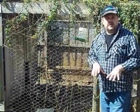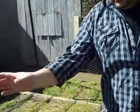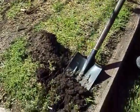Now I'm in Melbourne, Australia. It's early spring. That's the sort of soil we're working with. It's not too bad. It's very sandy down here because we're on the beach.